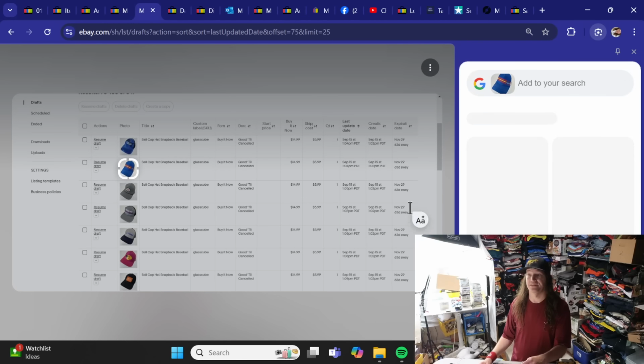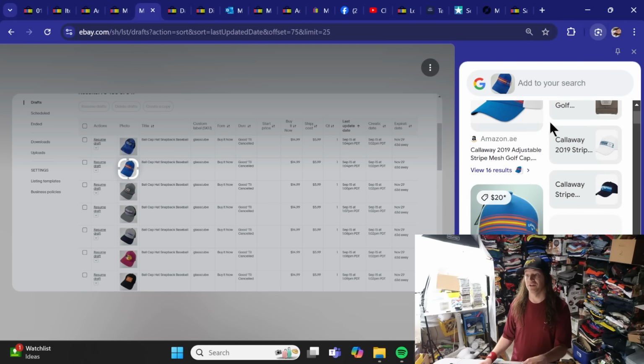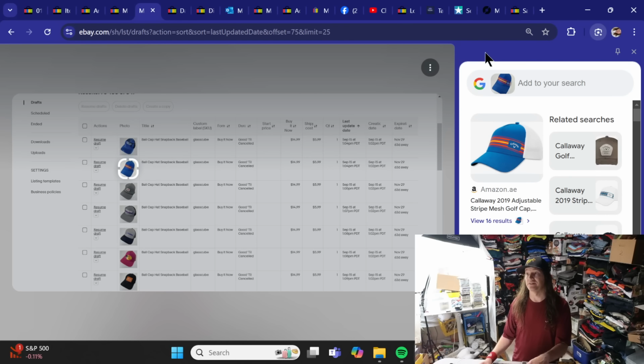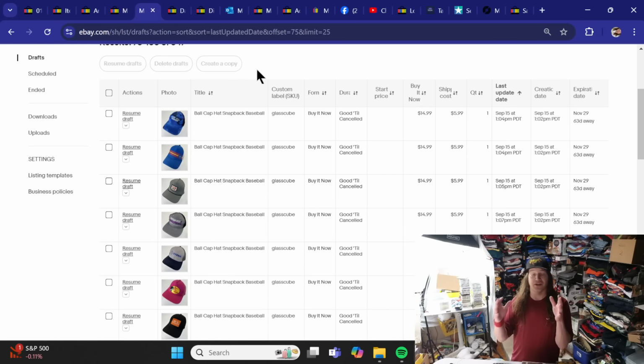Even this hat, a Callaway hat, boom, there it is. It's even telling me it's, I thought it said junior size, but it's junior league, okay. But it's all right there for you. Take advantage of all the opportunities and advancements in technology. It's all going to put more money in your pocket at the end of the day.